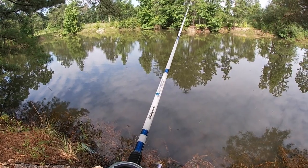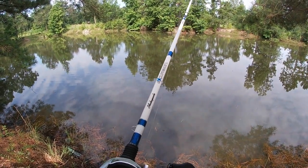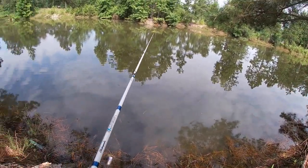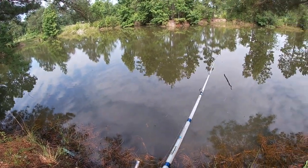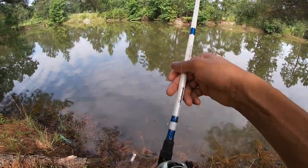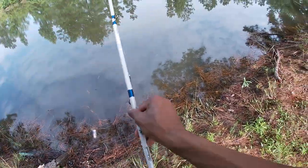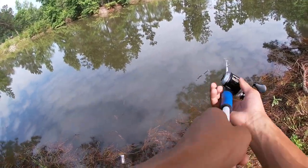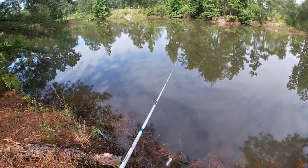But you know how that goes. I might be doing it too fast. If your bite starts slowing down, you might want to slow up your retrieve a little bit. So this next retrieve, I'm going to slow it up and see if I can get a bass like that. Nine times out of 10, when you change up how fast you're going, that also plays a part in that too.